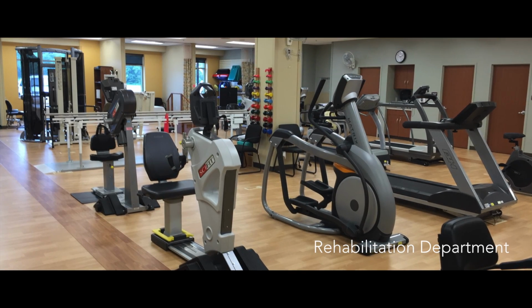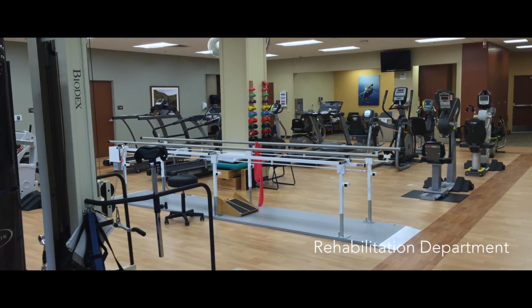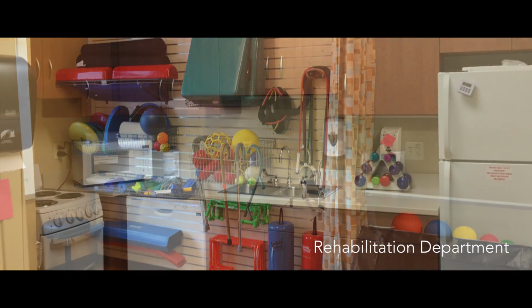The new Crossing Rivers Health Rehabilitation Department is greatly improved with adequate space for the many therapies available to the community, including speech, cardiac rehab, physical therapy, occupational therapy, and more.